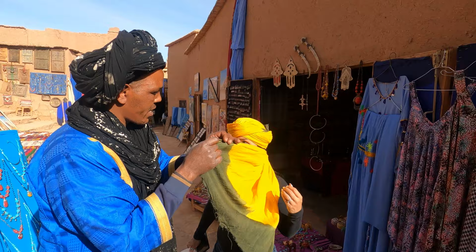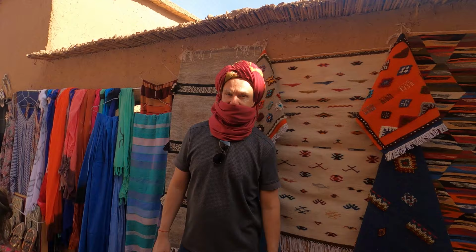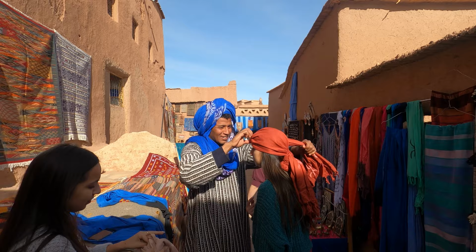When you're inside the village, visit the street vendors of local crafts. Some advice though: look around, ask for prices, and then go back to your favorite place and negotiate a fair price.